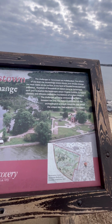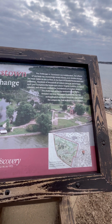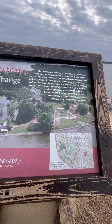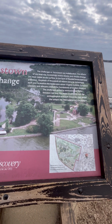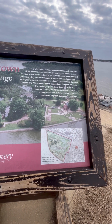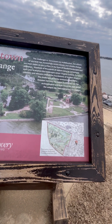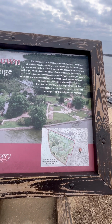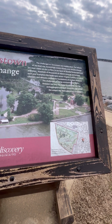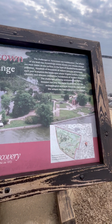The effects of sea level rise, increasingly severe storms, and climate change are most visible on the surface in the form of flooded landscapes and pathways. Hundreds of thousands of visitors come to Jamestown each year to explore the landscapes where Virginia Indians, European colonists, and Africans created the foundations of modern America. What? Africans? Unless you're talking about the slaves. I don't remember nothing about no Africans, but okay. The challenges posed by environmental shifts threaten not only the visitor experience, but the archaeological and built resources that reveal the unique site that is America's birthplace.